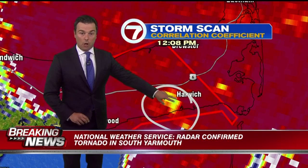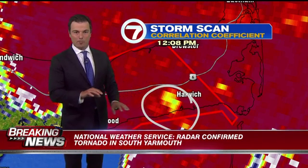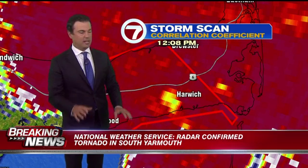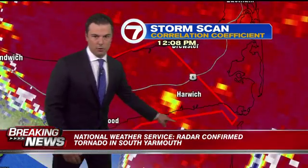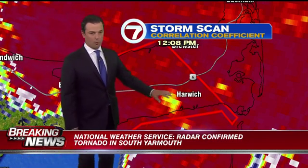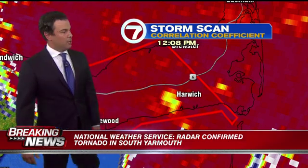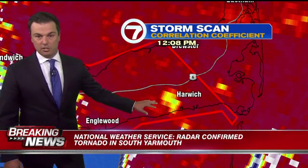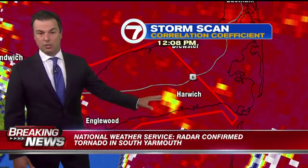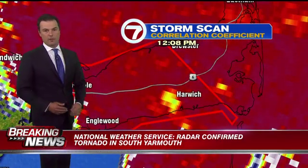So when you get these low correlation numbers starting to show up, it means that it's picking up on things in the air of all different sizes, and it likely confirms a tornado. So we're now likely seeing a confirmed tornado on the ground approaching Harwich at the moment. Not only is this a very dangerous situation, you're also going to be dealing with torrential rains too. Do not go outside. Do not try to observe this. You need to get into the lowest level of the building that you're in and away from doors and windows.